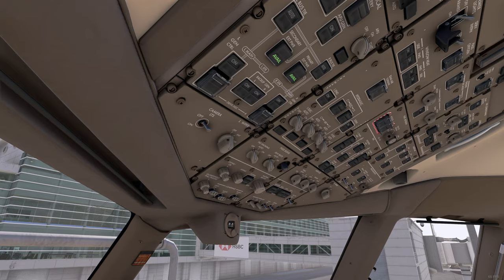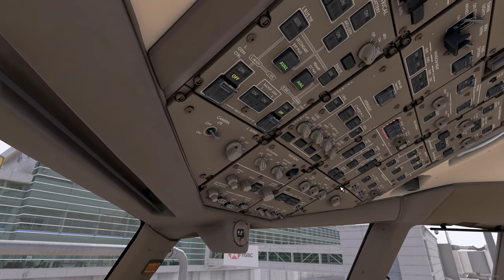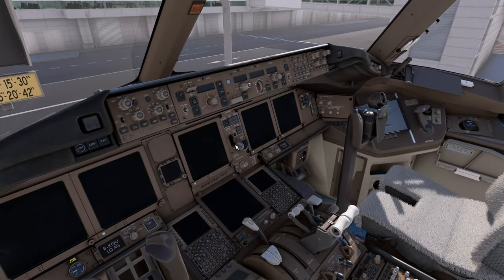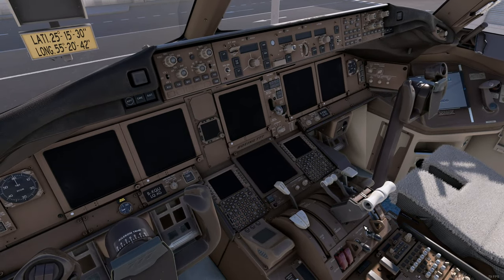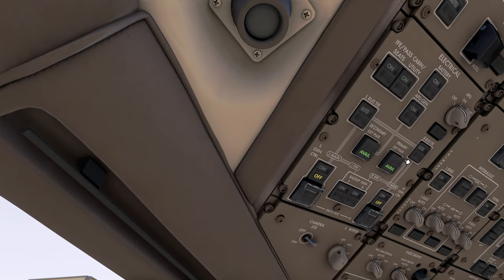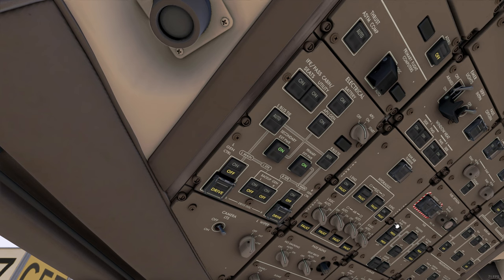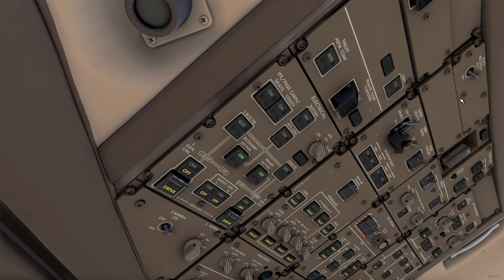All right, so battery switch on. Electric pumps off, demand pumps are off, wipers are off, gear is down, alternate flaps off, bus ties are auto, apply the external power. Is this recorder on?